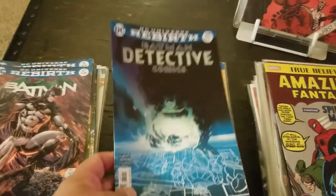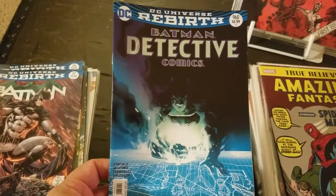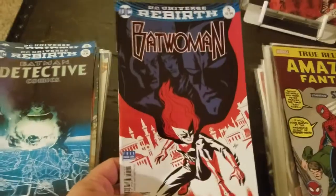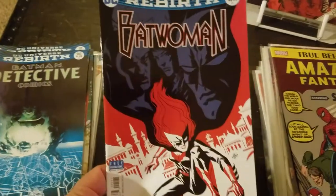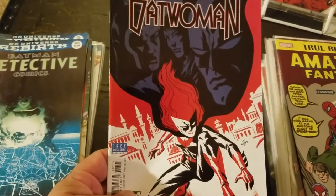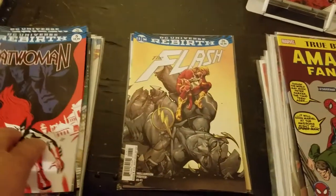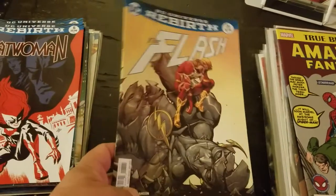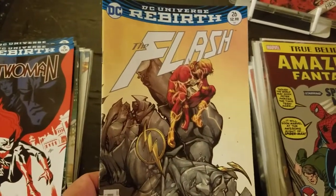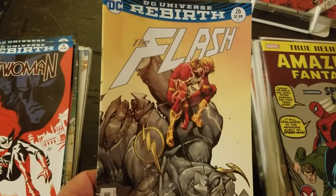Detective, of course, I've been picking this up. Great all-around team book. I want to go back. Oh man, this is issue 5, but I want to go back at last issue and find and get that Shiva cover. I don't know why, but I missed getting that one. I'm going to have to go back and pick that up.